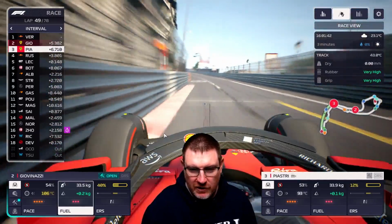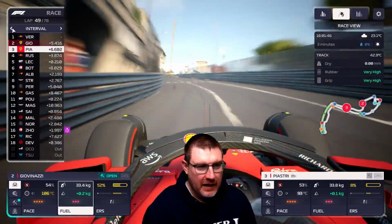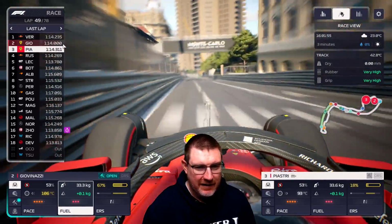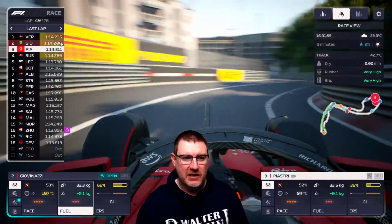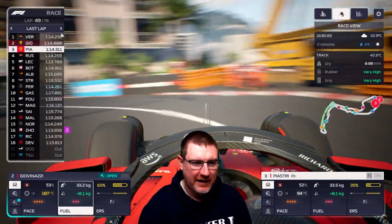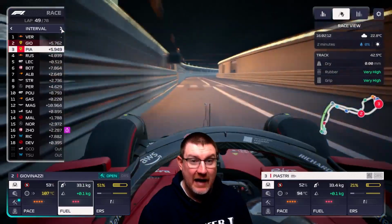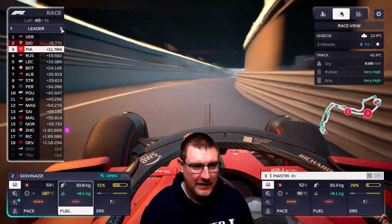Alright, now we are approaching the pit window for our second stop. Now Giovinazzi is catching Verstappen. The amount we're catching him is coming down a little bit. It has been about half a second. We're sort of looking more at a quarter of a second now. And that is, I think, just down to the tyres. Our tyres are starting to get a little bit second-hand.